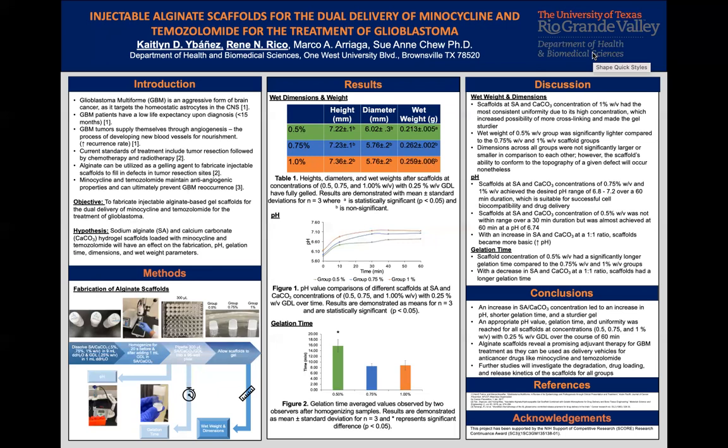Lastly, scaffolds were fabricated by pipetting 300 microliters of it into a 96-well plate. Scaffolds were removed from the plate when entirely gelled, and wet dimensions were recorded for n=3 by using a digital caliper. Wet weight was also determined by placing the scaffold onto a weighing boat on a weighing scale.